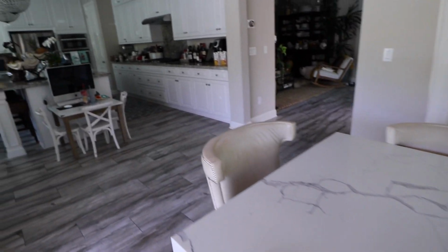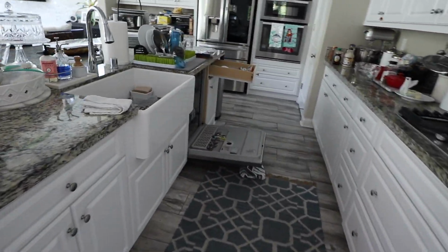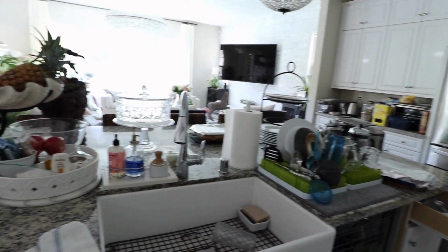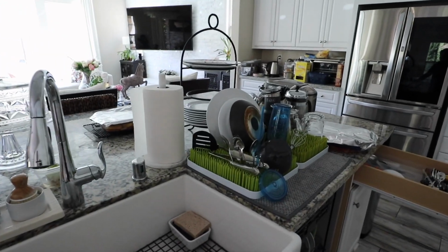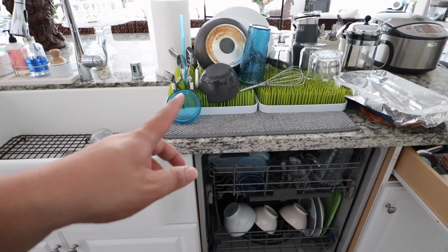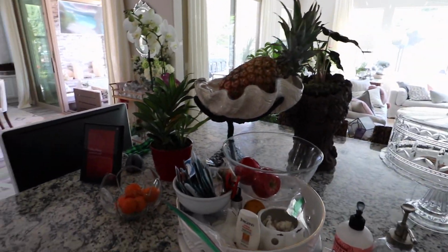Anyway, right now I'm going to empty out the dishwasher. I'm going to give the kitchen a quick cleaning. Look at all that stuff right there. Ay caramba. So I'm going to empty out the dishwasher and put this stuff away.